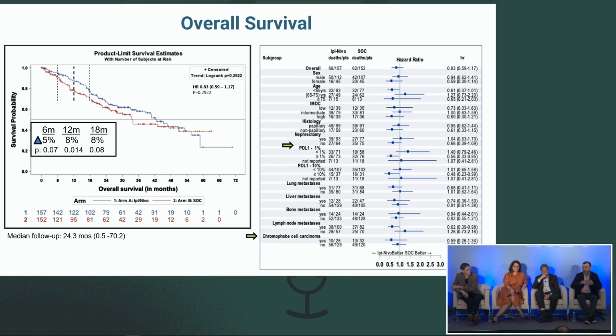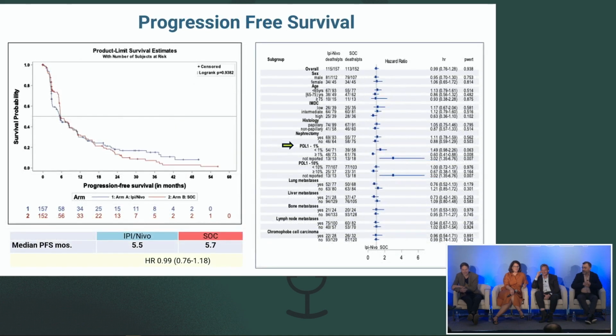We're also continuing to give maintenance, even if patients don't receive all 4 doses. To me, that's partly why this data looks good, but it's also why the Cosmic 313 trial is the best Ipi-Nivo trial ever performed. Okay, let's not go there. Let's not go there.